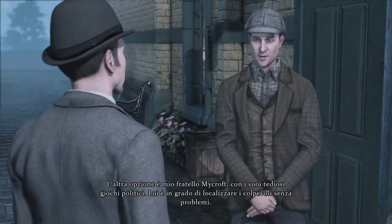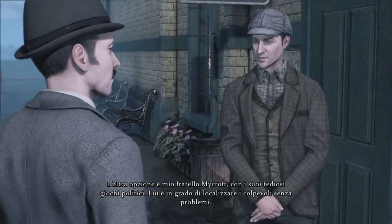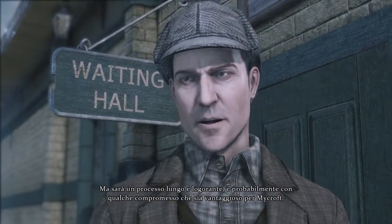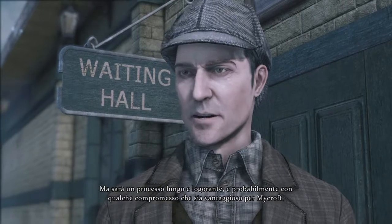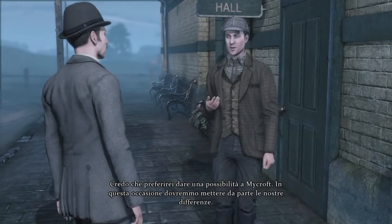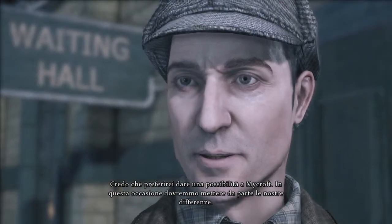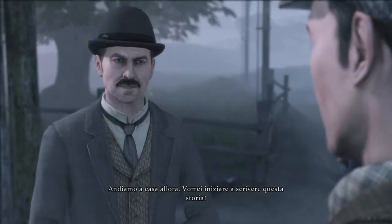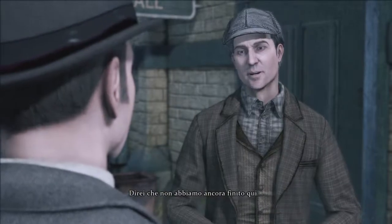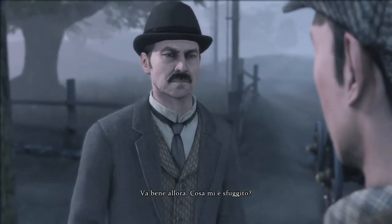Our other option is Brother Mycroft and his tedious political games. He will locate the guilty parties without any trouble, but it will be a long and drawn-out process, and possibly with some compromise that will be to Mycroft's benefit. But I think I'd prefer to give Mycroft a chance. We should overlook our personal differences on this occasion. Let us go home then. I'd like to begin writing a draft of this story. Now, I did not say that we had finished here yet. Well, all right. What did I miss?